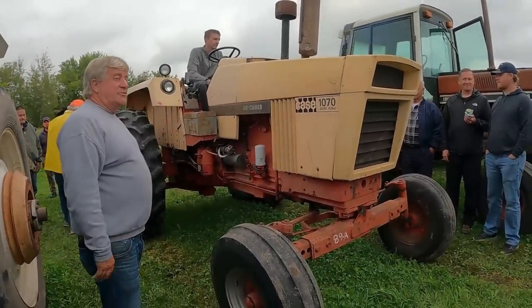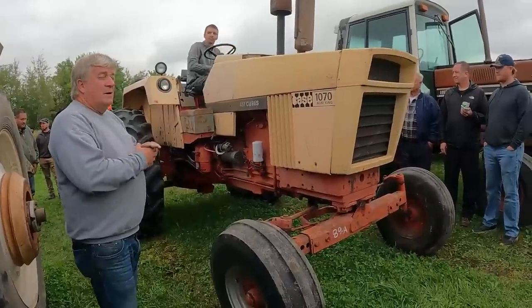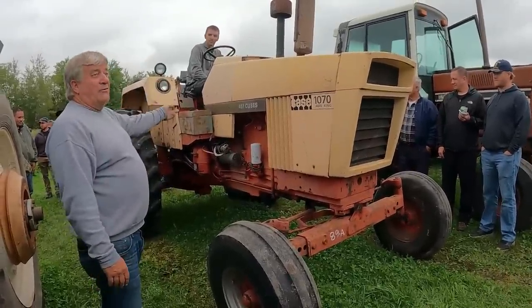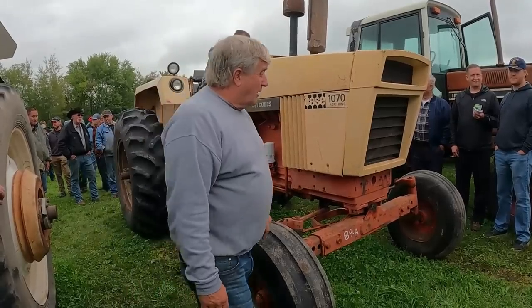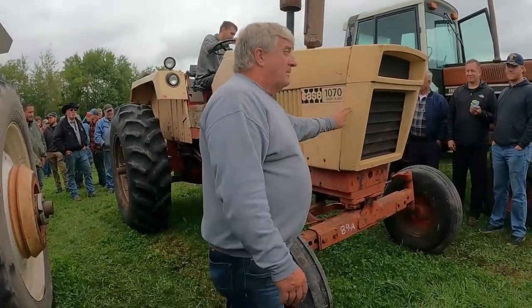Nice with no cab. Handy for anything, guys, on a good running tractor there. Danny grew up driving these when he was 7 years old. You bet. Yep, there you go. There you are, guys. Handy to use for anybody.